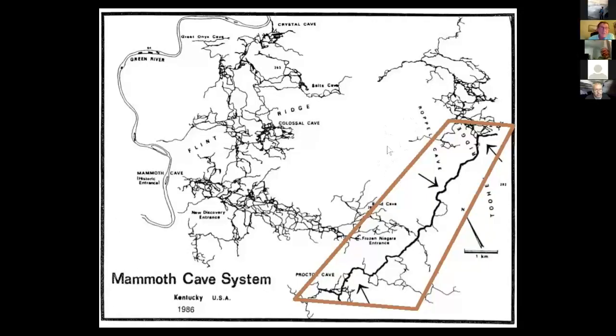Sorry. So anyways, this is another interesting map, this shows the original, historic Mammoth Cave area. And we didn't talk about all the other caves. Colossal Cave is over here. We talked about some of the connection there. Salt's Cave, Floyd Collins Crystal Cave. Over here is Great Onyx Cave. And this is an interesting passage over here.